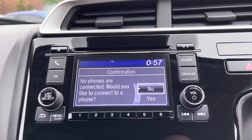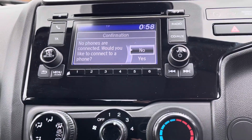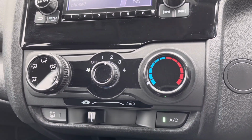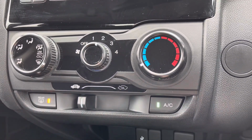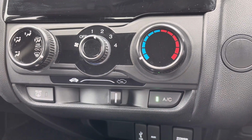You can also connect your smartphone device by using the USB port or the integrated Bluetooth to listen to your own music there as well. Just below it does include your climate control dials, which does include your air conditioning just below, and it does come with your rear heated windscreen, so it is very handy to have in those colder winter conditions.